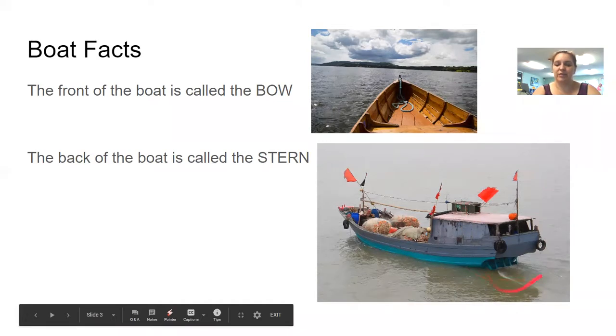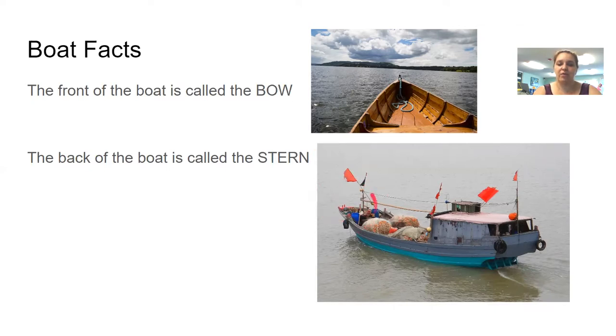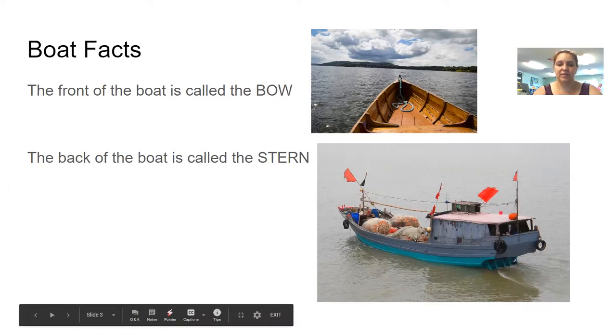See my pointer? Round and round it goes on the back of the boat. And this is the front of the boat. That's the bow. That's the stern.